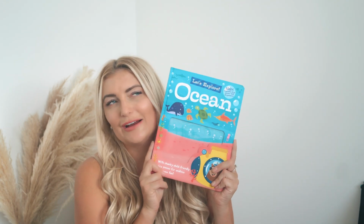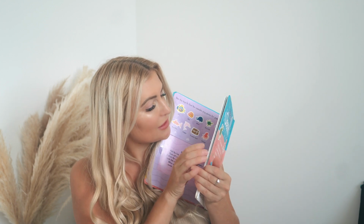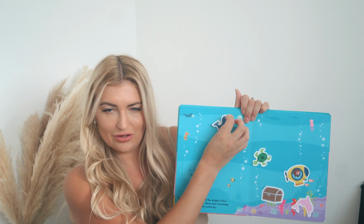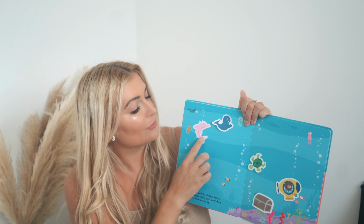So this was one of my favourite buys for the plane, and this kept her entertained for ages. This is a reusable play piece, so basically a reusable sticker book. It's got a story in there, and it tells the child that, okay, on this page, there's no stickers here. Let me go to another one. So it says the seal, the dolphin follows. So you would want to get your child to find the seal and then stick it on, and then the dolphin's following the seal, so you find the dolphin sticker and stick that on as well. So it tells a story and gets them to go along with the story.